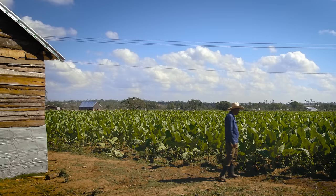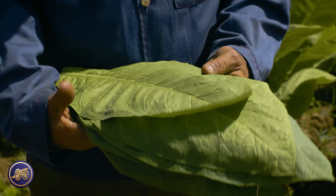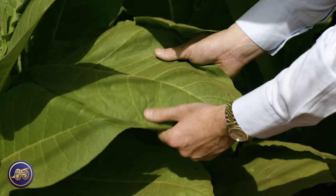The tobacco used in Habano cigars is grown using two different techniques: the sun-grown tobacco fields, which grow the binder and filler leaves, and the shade-grown tobacco fields, which create the Habanos' beautiful, pristine wrappers.